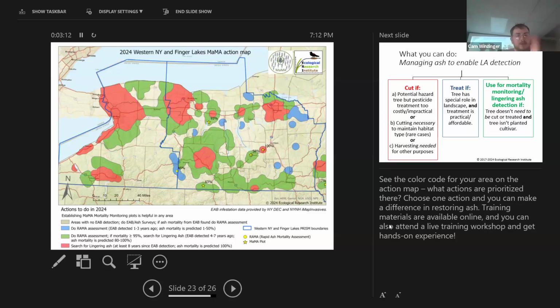And just to reiterate, there are 4 different projects, and not all of them need that 40 tree plot. So if that seems a little daunting or overwhelming, MaMA is fine to do. The lingering ash search, if you know 95% mortality has been reached, is fine to do, and you don't need 40 trees for that. It's as simple as, if I'm on a walk in the woods and I see ash trees, I can pull out my phone, open up the app, and record some data. So it can be very low commitment or as high commitment as you want. That's also the nice thing about the project: it can look different based on your individual circumstances and abilities.